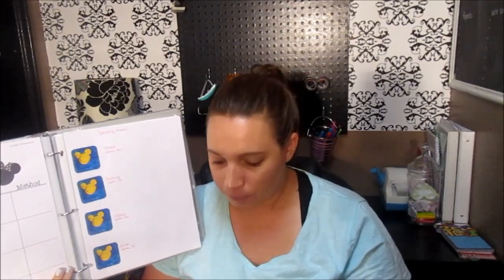Some people don't spend any money. Some people can tell their kids, okay, you have $10, you can buy two $5 souvenirs, and they're happy with that. And you know what, my kids would be too, but part of the fun of Disney for my kids is getting to shop, getting Disney souvenirs and stuff like that. And it's something that they want to save for.